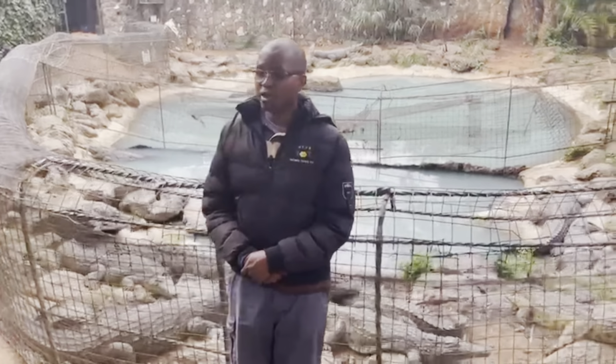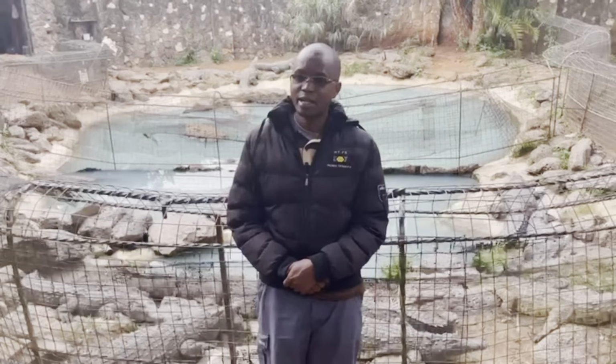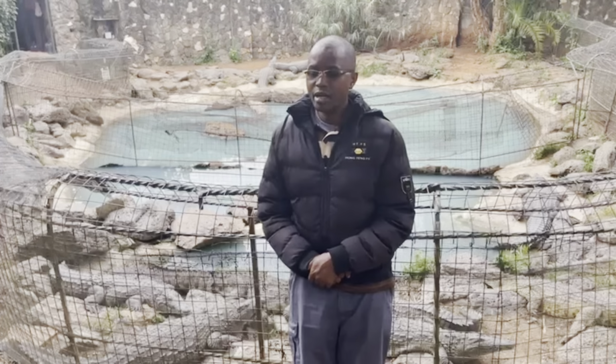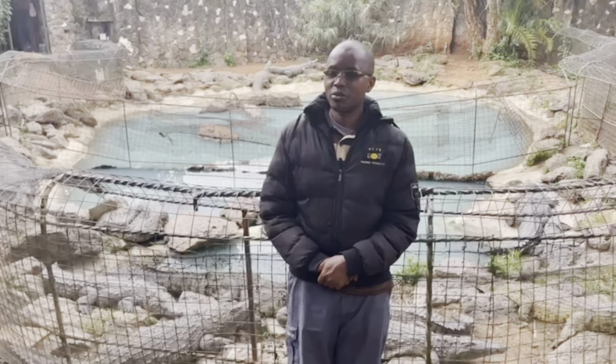So these are reptiles, they don't give birth, they lay eggs, and they produce 20 to 90 eggs once in a year. And when they lay eggs, they bury them under the sand. And something very unique about crocodile eggs is that the temperature determines the sex of the crocodile. Hot, they produce female.